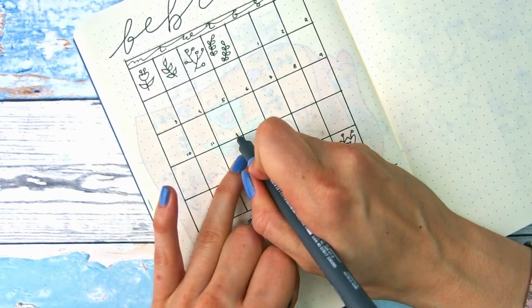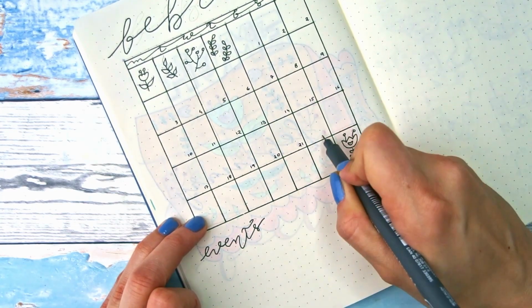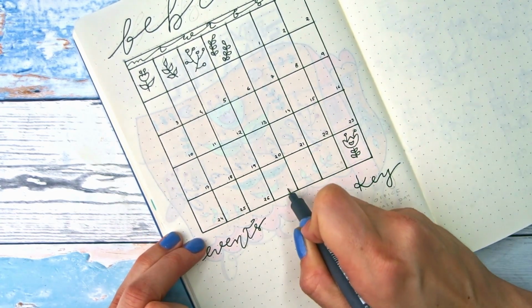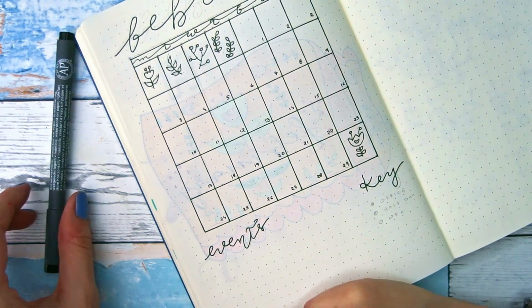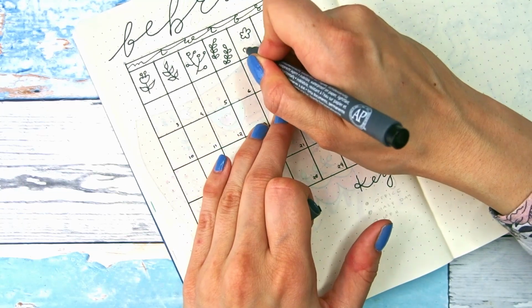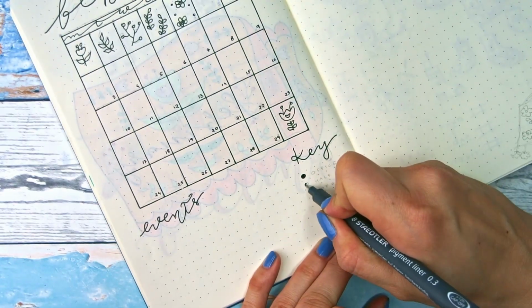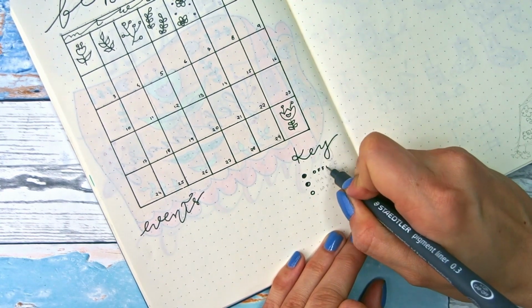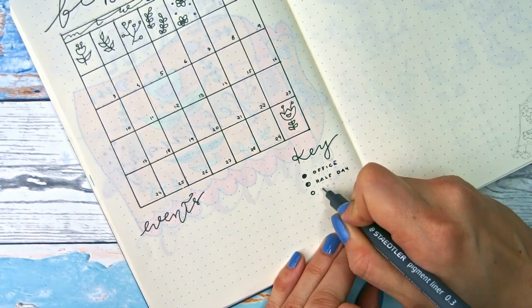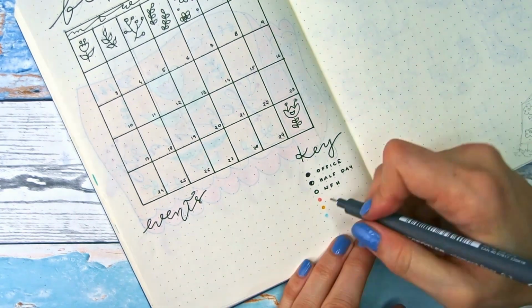But first, I decided to number my days, and I almost made a mistake. I thought February starts on Friday, which of course it does not. It starts on Sunday, but I used my Sakura Jelly Roll pen in white to fix this mistake, and it's all good now. February starts on Saturday.